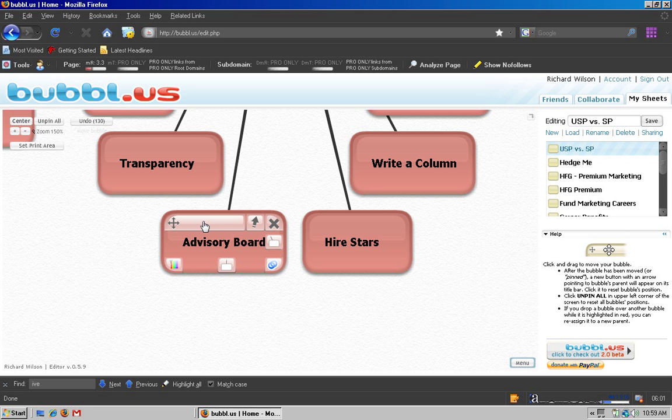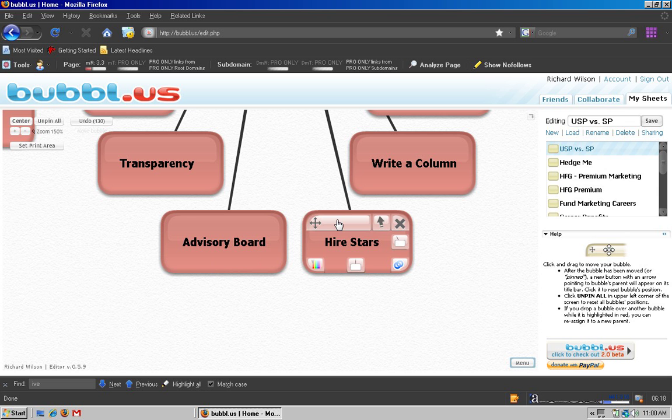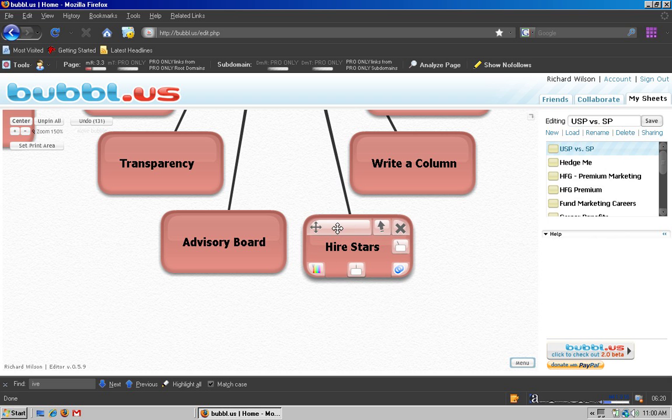Having a very diverse, very well experienced, and hopefully somewhat well known advisory board can go a long ways. Some name recognition for people who are known as authorities in the industry can be great. If you have those types of relationships, do whatever you can to try to get them on your advisory board.